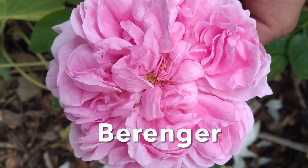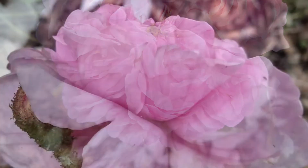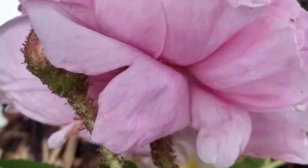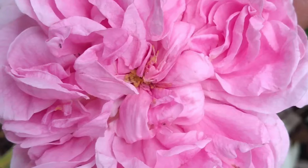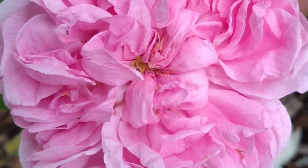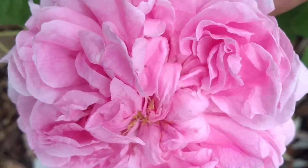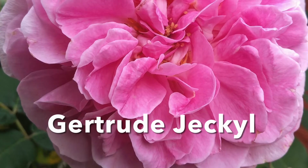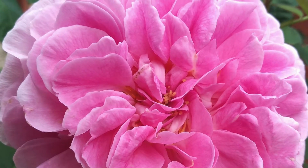Back on the old rose side of things, I would recommend this. Beringer has been reintroduced through High Country Roses, and the old rose fragrance is very fitting for the incredibly stunning bloom that it carries. So if moss roses are your thing, I would certainly recommend this one for you to try. And once again, if repeat bloom is desirable, the strongly fragrant Gertrude Jekyll is always a wonderful option.